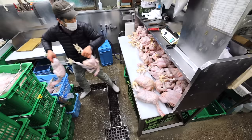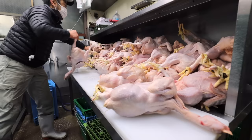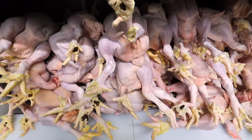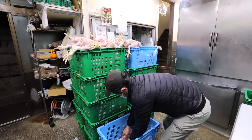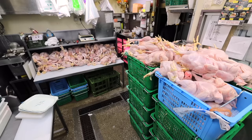So the shop receives farm fresh chicken deliveries daily, refrigerating them overnight to bring out the natural umami from their bones and finally dressing them first thing the next morning, which produces an unmatched level of freshness and flavor when compared to machine processed chicken sold at the supermarket.